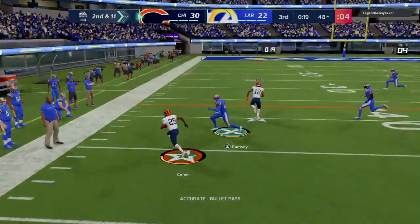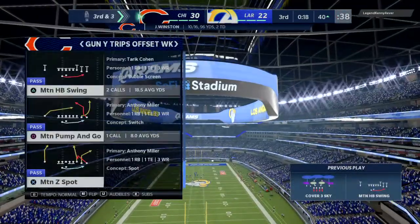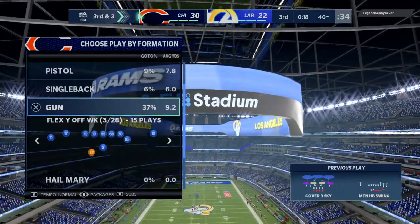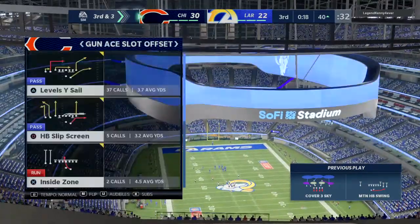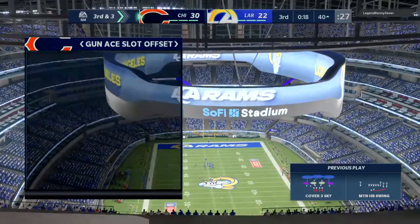On 2nd and 11 now. Winston gets this to his running back, Tariq Cohen. And he'll go out of bounds right around the 40. Oh, I came to my feet on that one. I thought he was getting close to breaking that one big, but in the end, give some credit to the defense, finding a way to get to him and forcing a third down.